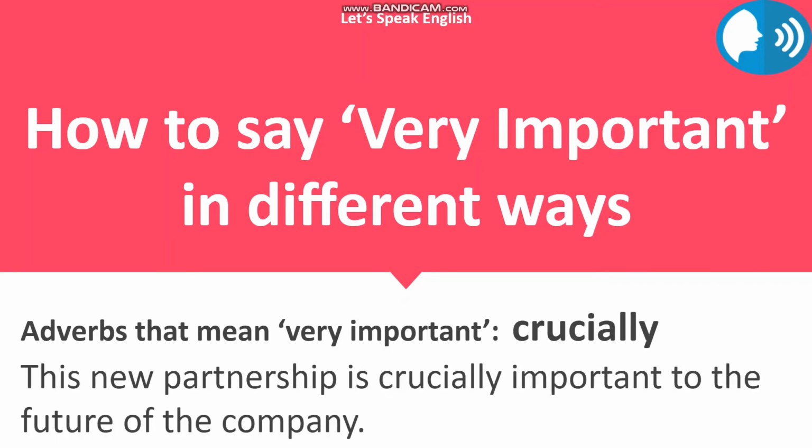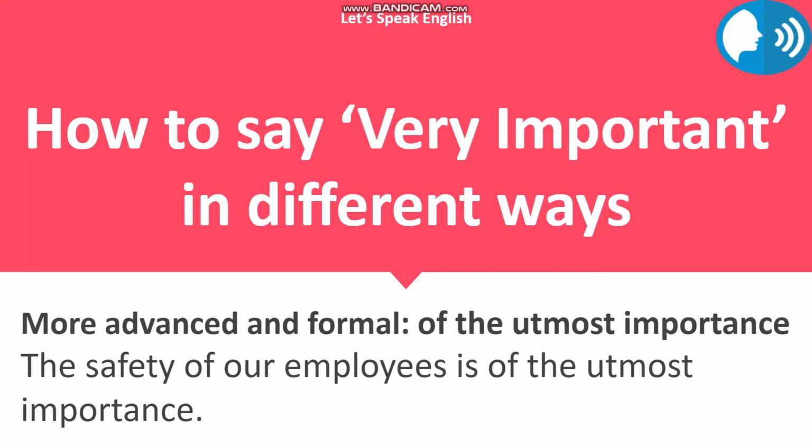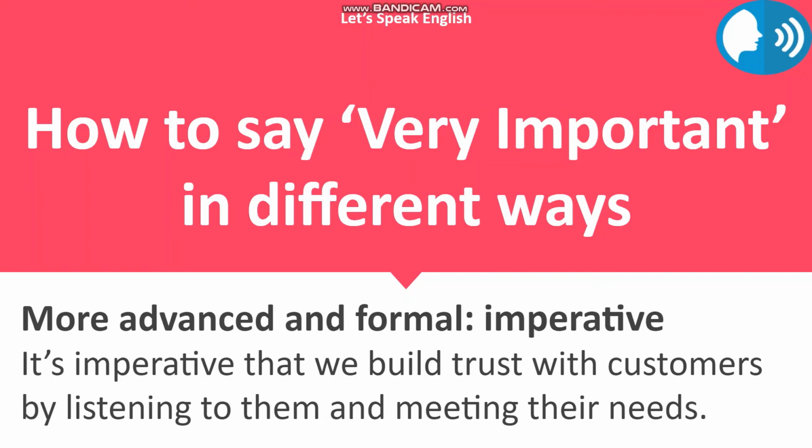Next up, we have crucially. Now, example: this new partnership is crucially important to the future of the company. Crucially important. And now we look at some more advanced and formal ways to describe something that's very important or of utmost importance. The safety of our employees is of the utmost importance. The utmost importance.